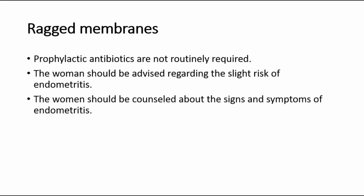For delivery with ragged membranes, prophylactic antibiotics are not routinely required. The woman should be advised regarding the slight risk of endometritis. The women should be counseled about the signs and symptoms of endometritis.